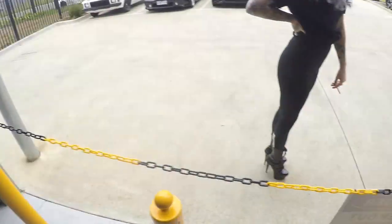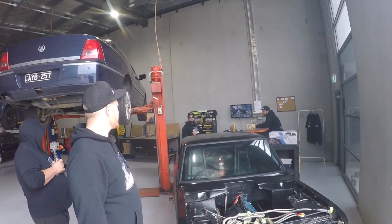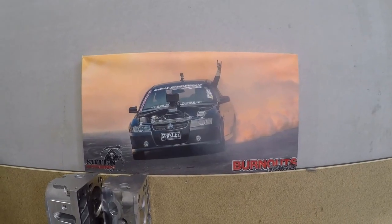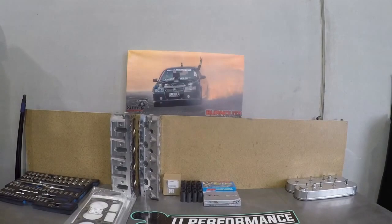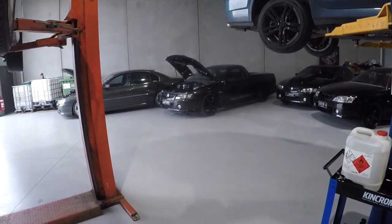Justin, I reckon these boots would look better on you. I toasted it. You toasted it? What'd you do? Burnt that rear end off with the spring nuts. I don't think I'm allowed to drive it again. Whoops. Just been painted, all freshened up.